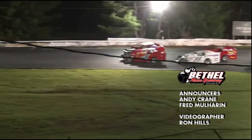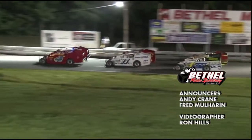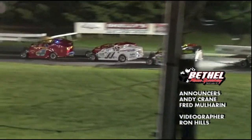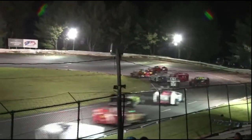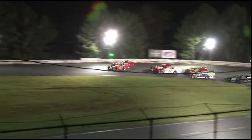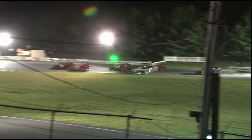So the Wayland Engineering caution lights have been turned off. Todd Lovelace eyes the field as they head into turn number three. Watch them as they hit the line in the middle of turn four, and the green flag's out. We're underway. And Brian Jones gets on the pedal hard, has the advantage, but oh my God, coming up at turn number four, Archie Aaron really got sideways.